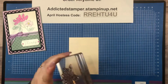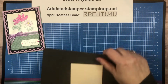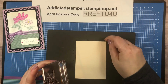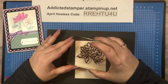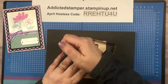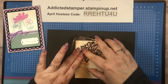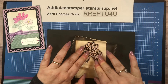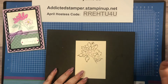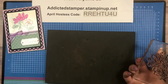Get that nice and inked up. Grab my foam pad, right? Because this is a photopolymer stamp and it will just give us the cushion that is missing and allow us hopefully to get a really nice impression. Let's see what we got. Oh yes, we got a very nice impression. I'm going to lay that over here to dry.